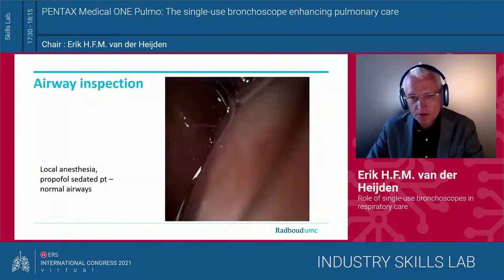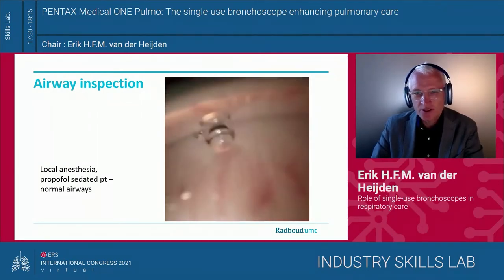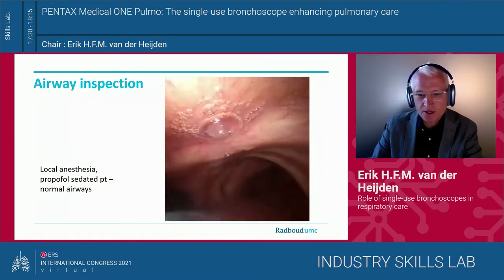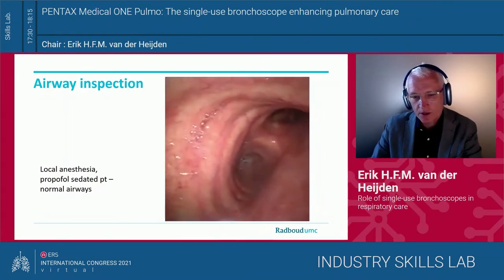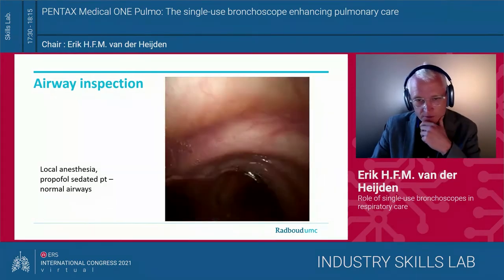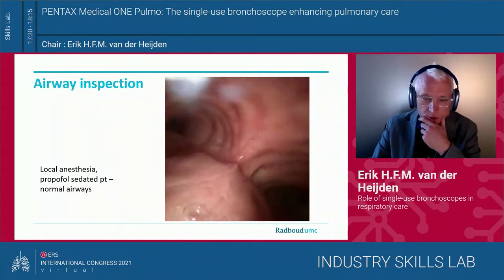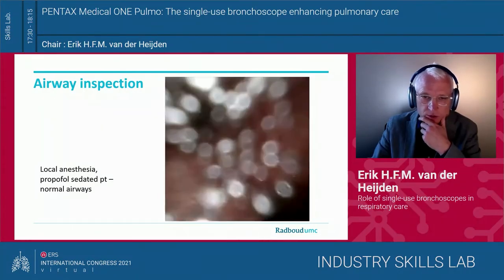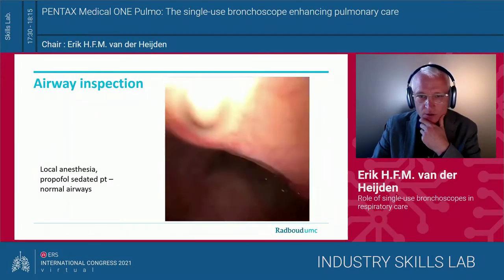This patient wasn't fully sedated yet. There's some coughing still, as you can appreciate. Well, just like in a normal bronchoscopy, a normal scope, normal vision, much the same as with the Pulmo One, the single-use scope, it handles just the same as the normal bronchoscopes.